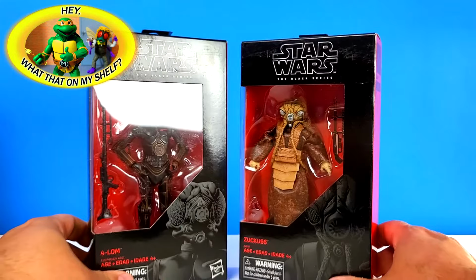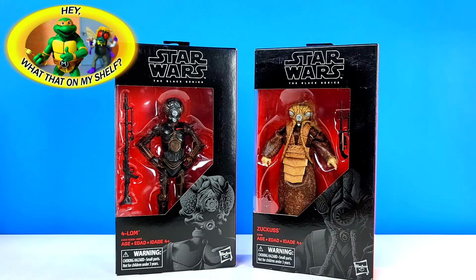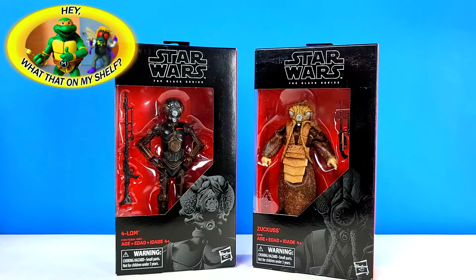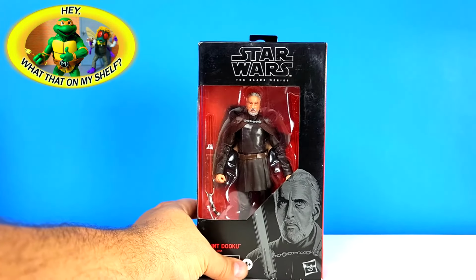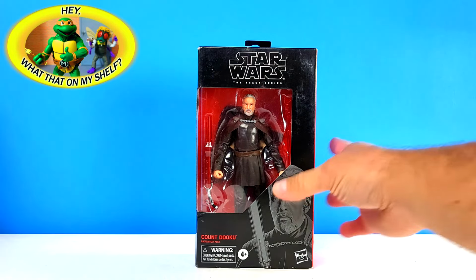And what else? Oh yeah, I was just talking about these guys. The Lamb Zuckuss, we'll get those open. And with my Dengar, then I'll have all the Empire Strikes Back Bounty Hunters. Got this one to open, Count Dooku, Redline. That'll be cool to open. All right, as far as all these figures laying around here, I think that's all of them. Man, I just got figures galore.